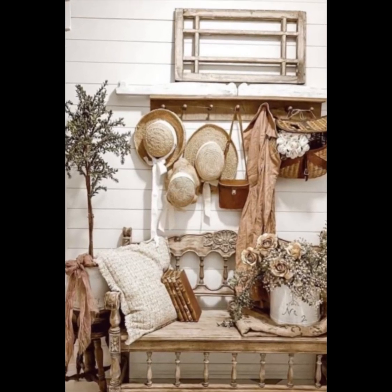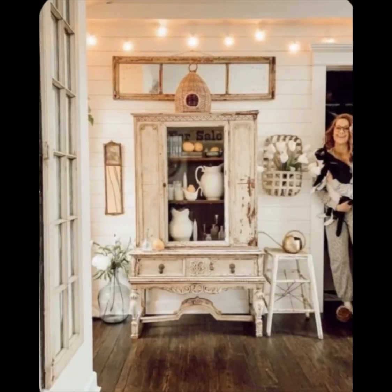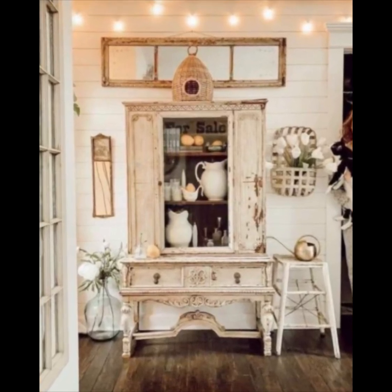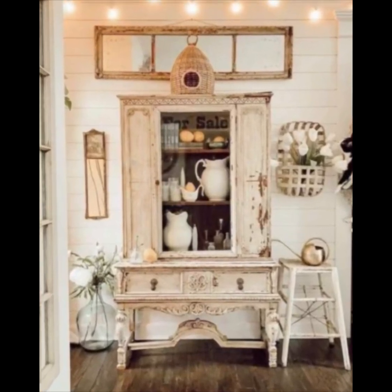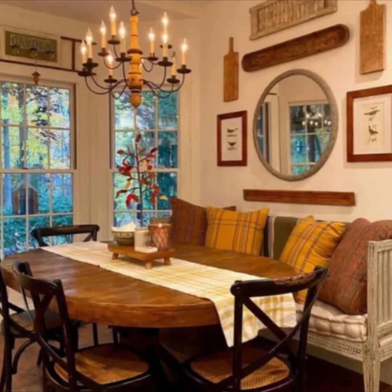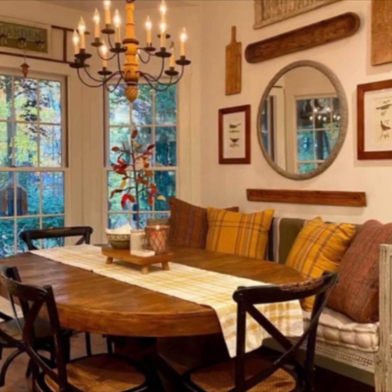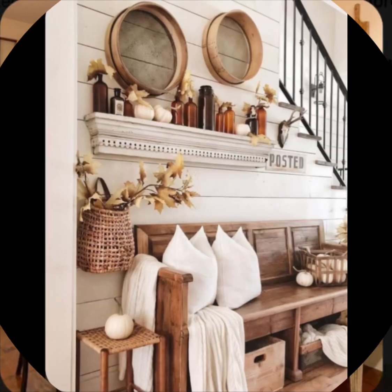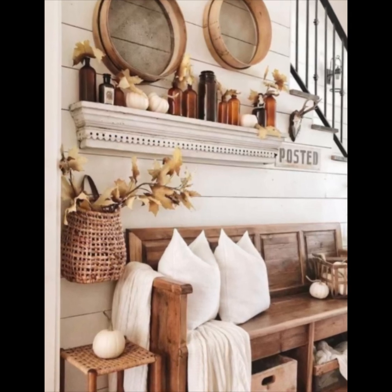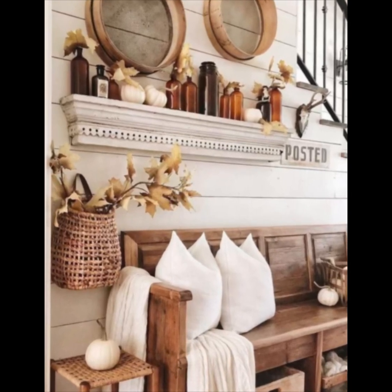And finally, don't forget to add your own personal touch to your rustic decor, whether it's family heirlooms passed down through generations, handmade crafts from local artisans, or cherished souvenirs from your travels. Incorporating pieces that hold sentimental value adds depth and meaning to your space.